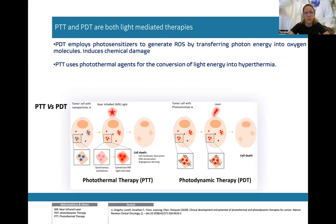PTT and PDT are both light-mediated therapies. PDT, photodynamic therapy, utilizes photosensitizers to generate reactive oxygen species by transferring photon energy into oxygen molecules. This induces chemical damage. PTT, for photothermal therapy, uses photothermal agents for the conversion of light energy into hyperthermia.